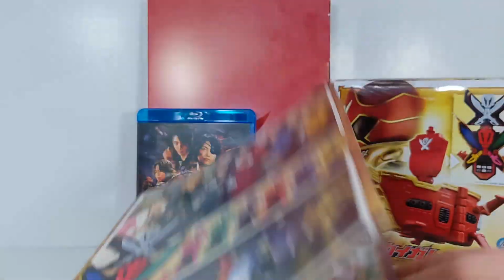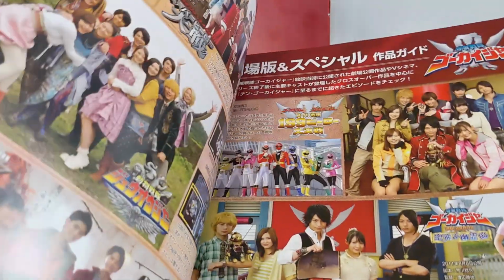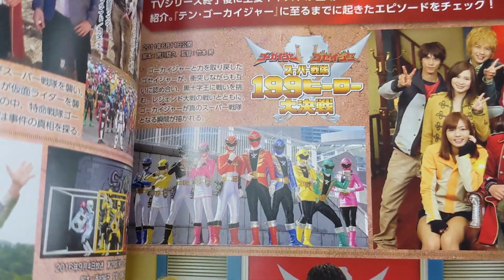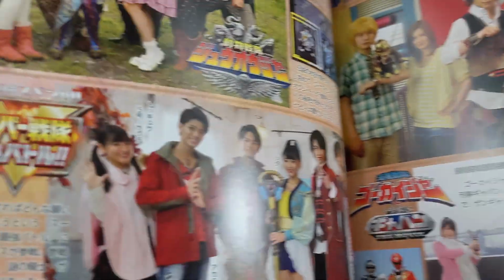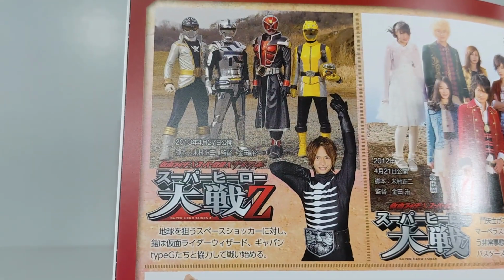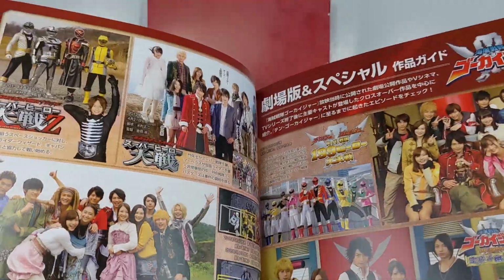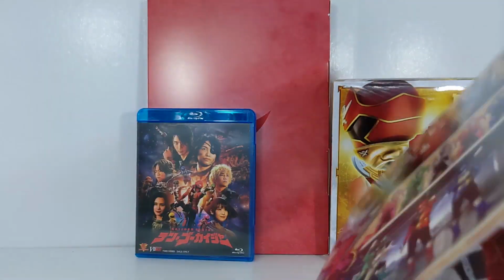Oh, no freaking way. Oh, no. It's all of their appearances. Holy shit. Okay, so you got 199 Heroes. You got the Gokaiger movie. You got versus Gavan. You have Super Sentai's Strongest Battle. You have Zyuohger. You have Superhero Taisen. You have Superhero Taisen Z. I forgot Gai was even in that. Oh, wow. It's like all of their appearances over the years. I didn't realize this book was that comprehensive.